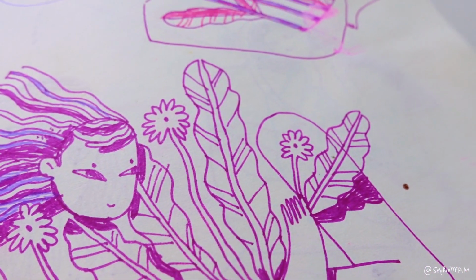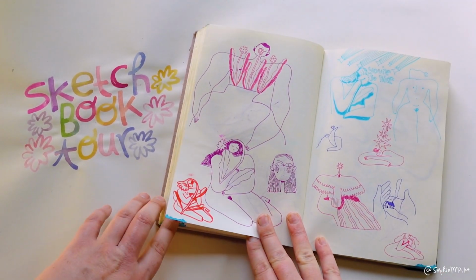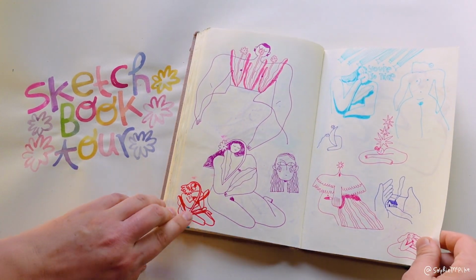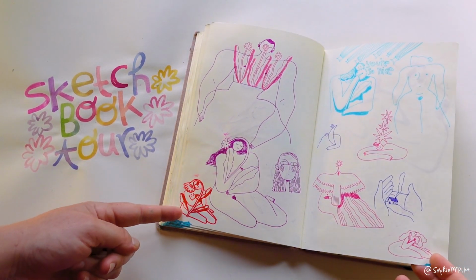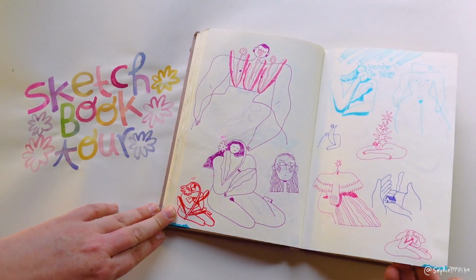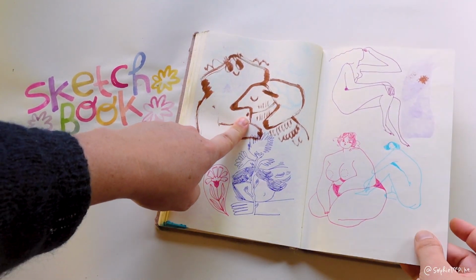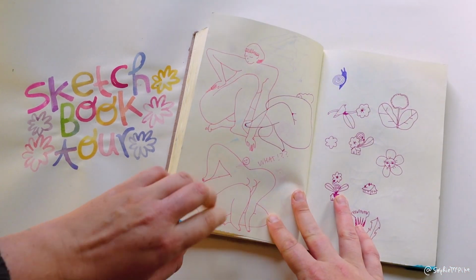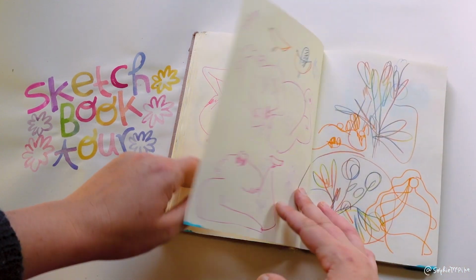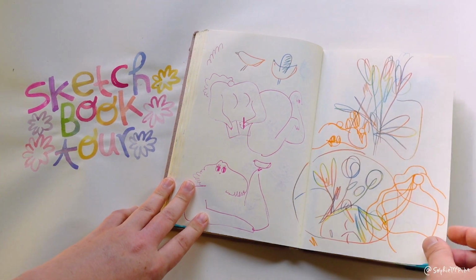Whales. Yeah, these are more October ideas, October paintings. I just love these little ones in the corner that you don't always look at in sketchbooks. The little hidden gems. It's me and Bibi. Tattoo ideas for myself. Just look at this messiness. I love it.